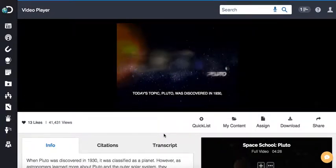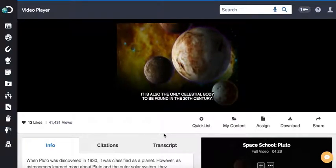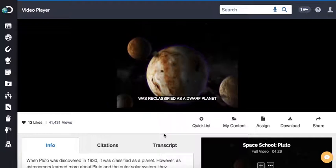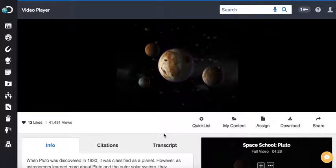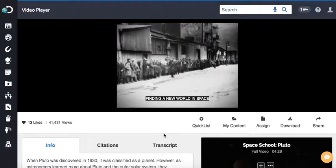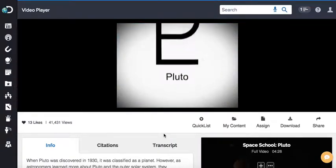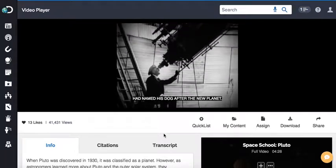Today's topic, Pluto, was discovered in 1930, the only planet in our solar system to be found in the 20th century. It is also the only celestial body ever to lose planet status. In 2006, Pluto, named for the Roman god of the underworld, was reclassified as a dwarf planet and given a number, 134340. The discovery of the ninth planet captured the imagination of a world caught in the grips of the Great Depression. Finding a new world in space renewed our own world's faith in science. Its name was suggested by an 11-year-old girl from Oxford, England. She liked the fact that the first two letters of Pluto were the initials of its discoverer, Percy Lowell. Before long, even superstar Mickey Mouse had named his dog after the new planet.